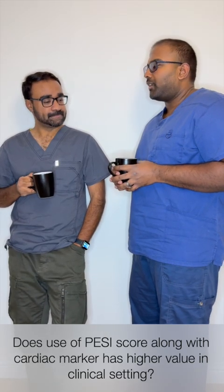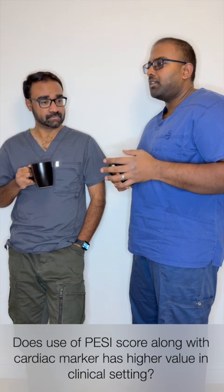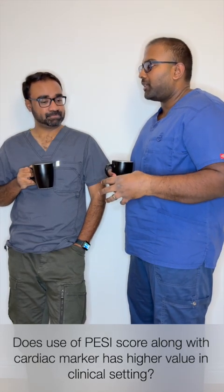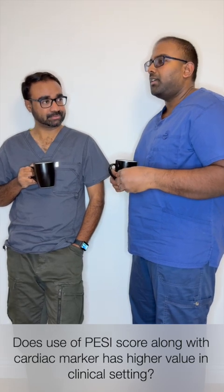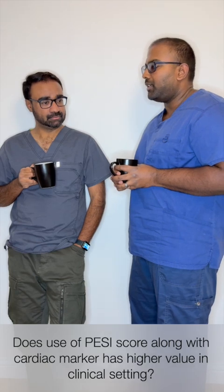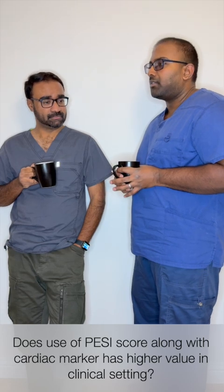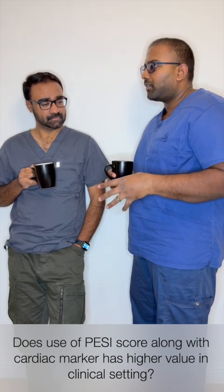There are studies that came out in 2021, 2022, and 2023, which all say the same thing, that combining the PESI score, which is the Pulmonary Embolism Severity Index, along with a cardiac biomarker like troponin I, helped in better risk stratifying patients with PE and also predicting mortality in normotensive patients with PE. So it's a useful tool. It's something to consider, combining PESI with troponin.